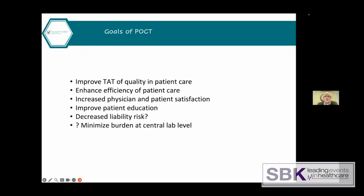Increase physician and patient satisfaction by the fact that results are quickly available. Improve patient education because you actually work with a patient while you're doing the test. Decrease liability risk. I put a question mark there, and I would like us to think about that.